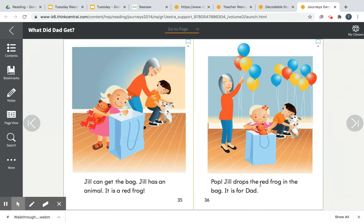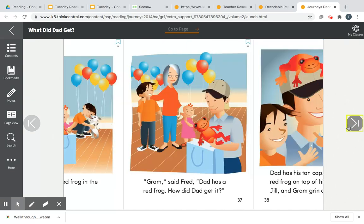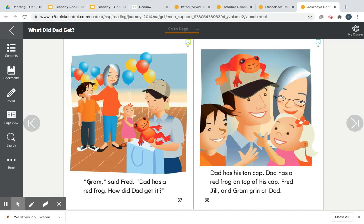Jill drops the red frog in the bag. Your turn. It is for Dad. Your turn. Graham, said Fred, Dad has a red frog. Your turn. How did Dad get it? Your turn.